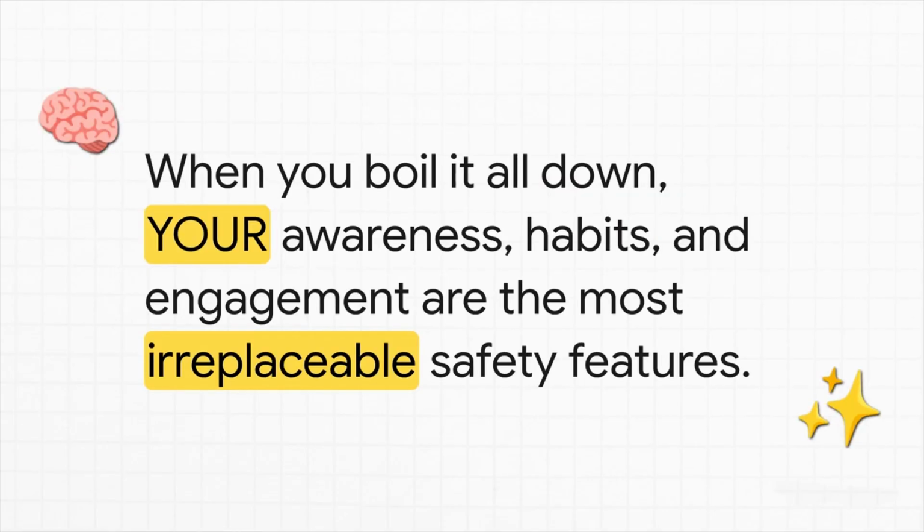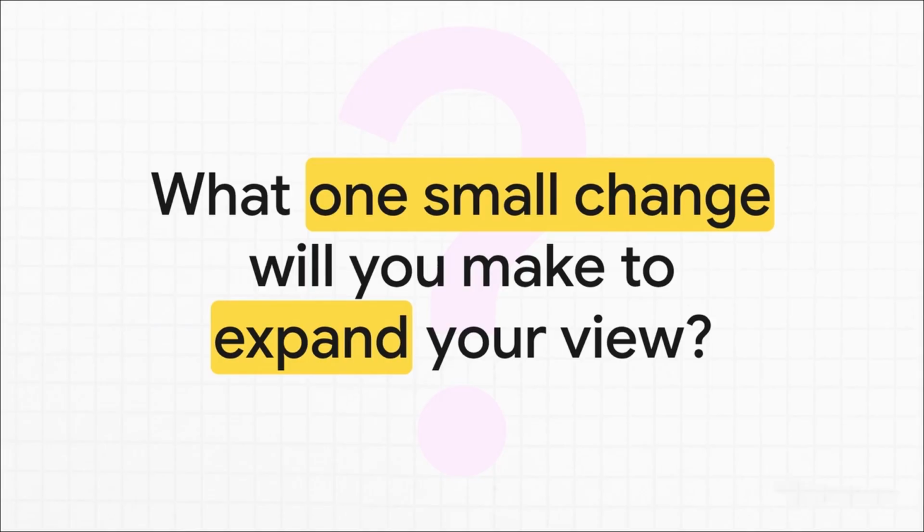Because at the end of the day, when you strip it all the way, the mirrors, the tech, all of it, it really just comes down to one thing: you. The single most important, most irreplaceable safety feature in any car on the road is an alert, engaged, and aware driver. It's you. So, I'm going to leave you with a challenge.